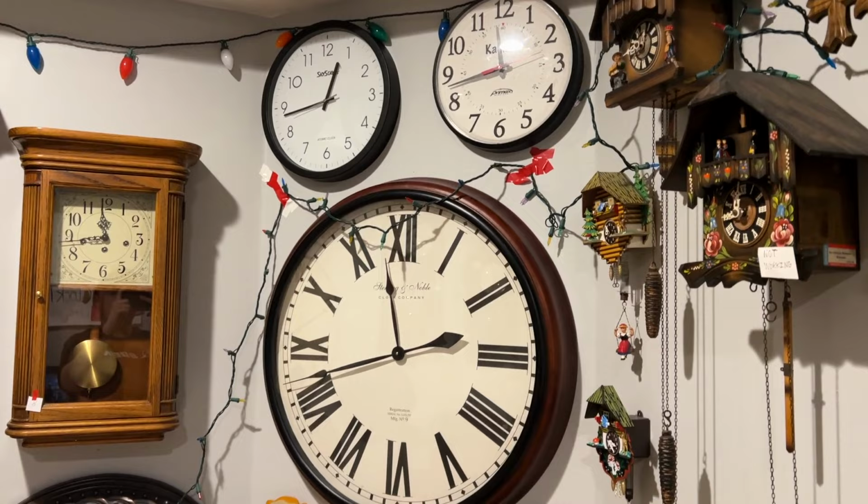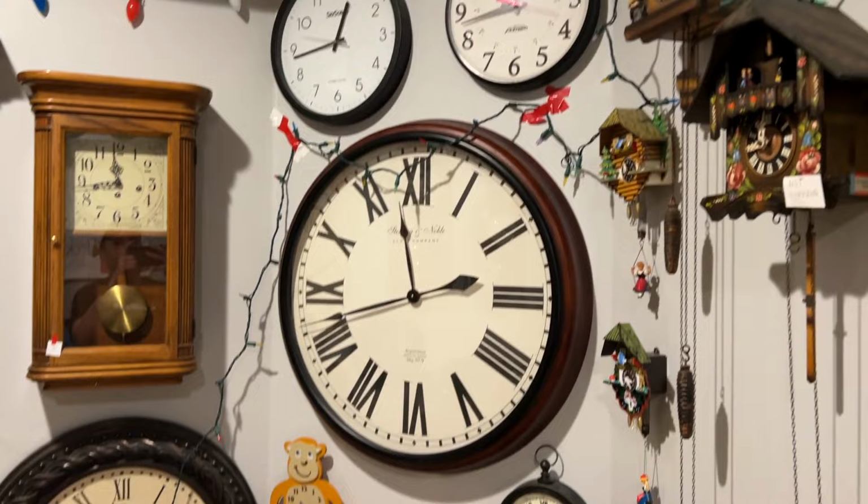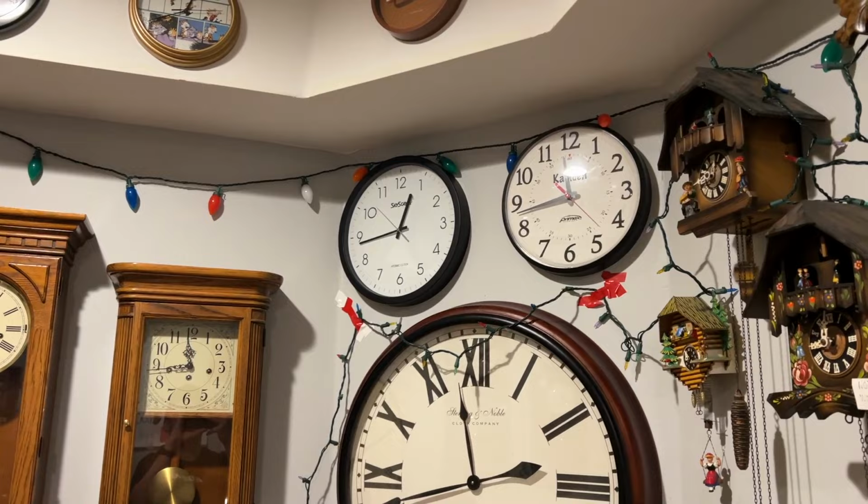Now we're gonna come to this side wall, which has these six clocks. Although I am leaving these two out because they're wireless, and you can already see that Skyscan changed itself, and I think Primex will do the same. So, let's go and do these.